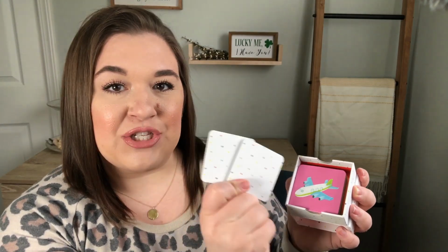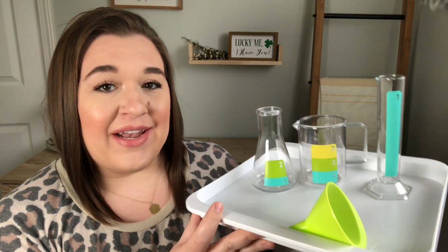There's several different ones in here, and then the back is just polka dots, so they can use it as a memory game. So they're identifying vehicles, they're concentrating, they're able to match with ones that they saw previously. I love this.